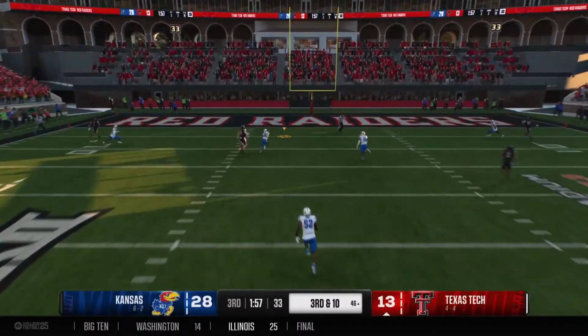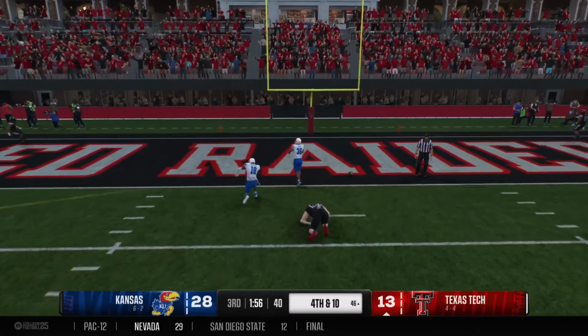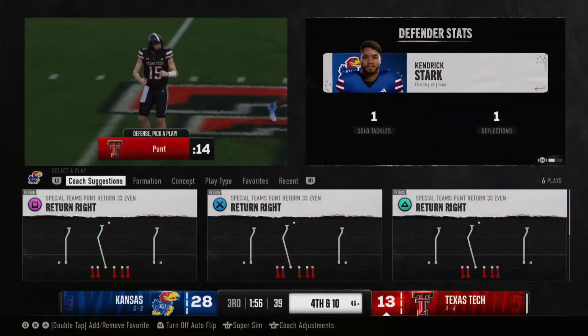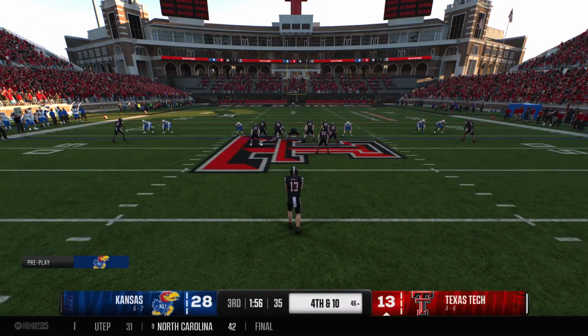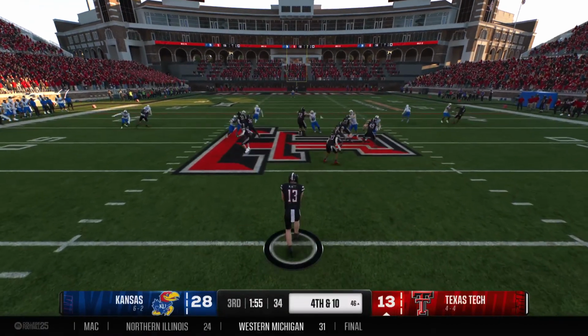He lets it fly. And that one's incomplete. They weren't just trying to move the chains. They were trying to move the scoreboard. Instead, it's 4th down. And the Red Raiders line up to punt it away.